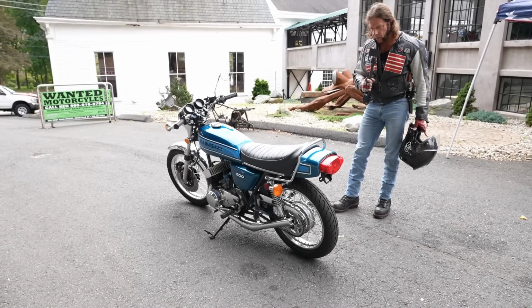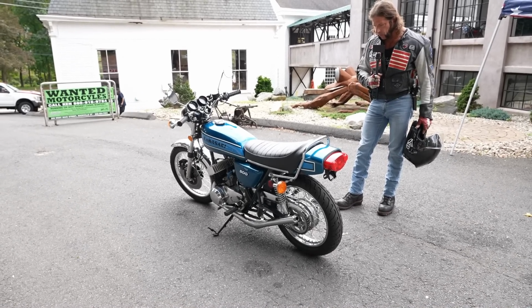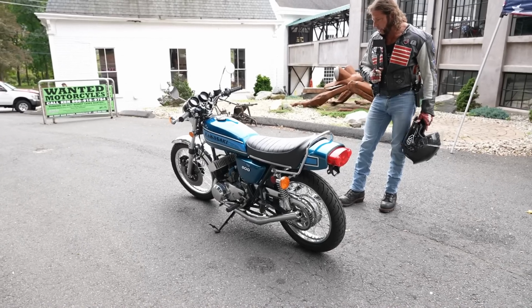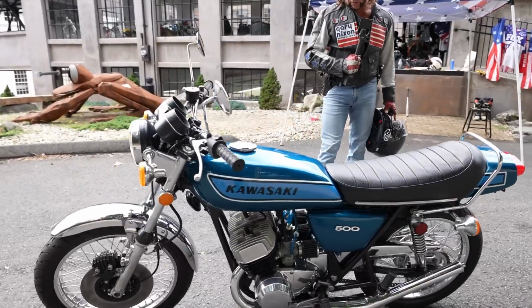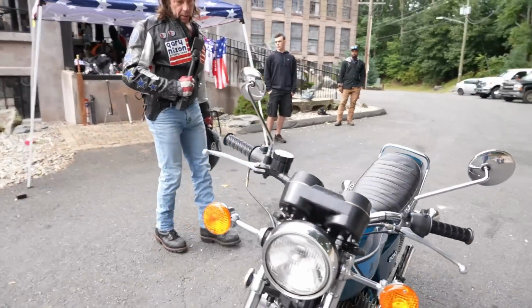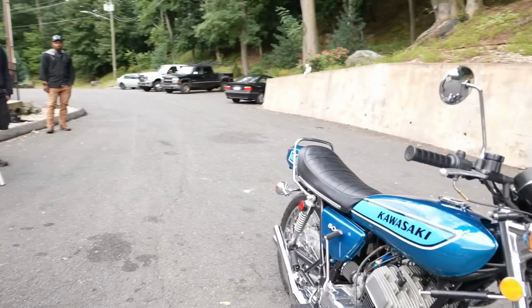You can see the seat is new. The grab rail, it looks new, although it's the original. Just the nicest H1 we've had through the shop in some time. Over $9,000 invested into it on top of the cost of the bike originally. There's a small fortune tied up in this thing, but you know what?